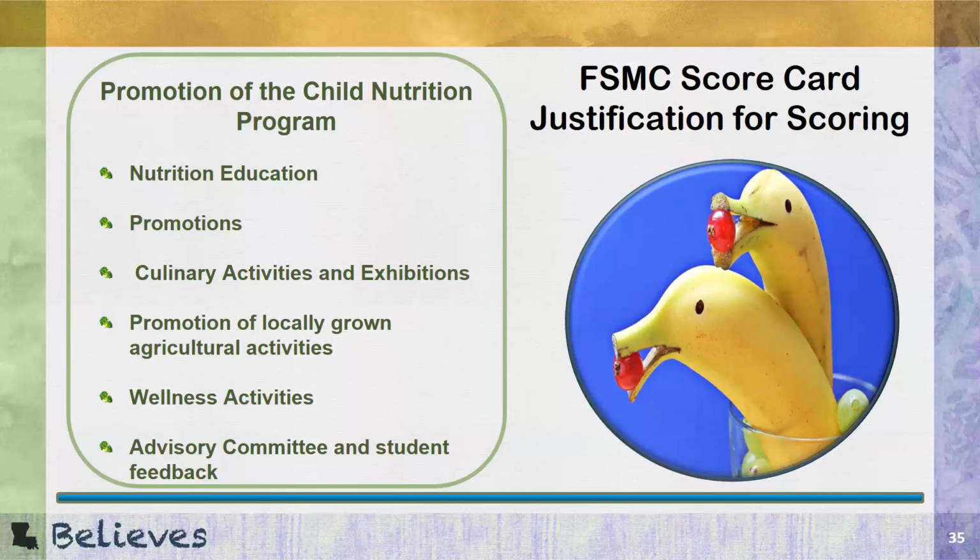Many food service management companies are providing educational signage in the cafeteria. Some are installing closed circuit TV with nutritional messages and upcoming menus. There are also some that are advertising menus on Facebook and other social media platforms. Some are conducting nutrition activities such as promotions of the month, culinary exhibitions, farm to school activities. Find out how each FSMC plans to participate in wellness activities. How does the FSMC plan to participate and respond to the advisory committee's feedback? These are all important things to look at when evaluating proposals.